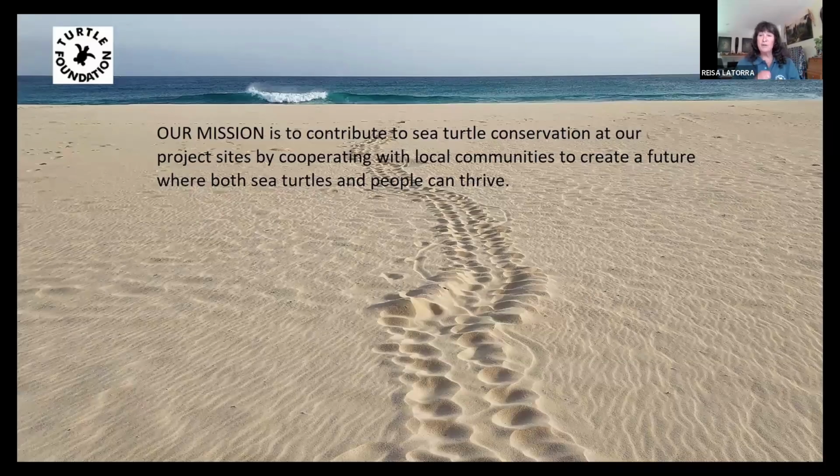So what do we do at Turtle Foundation? Our mission is to help sea turtle conservation by focusing on the community. We partner with conservation organizations and research organizations, but we know that if the community isn't participating in and benefiting from the conservation, it's not likely to be successful in the long term.